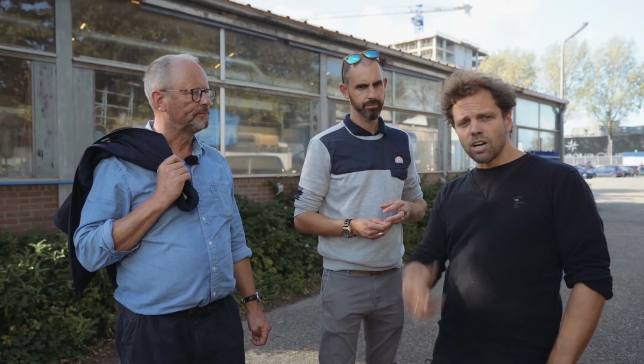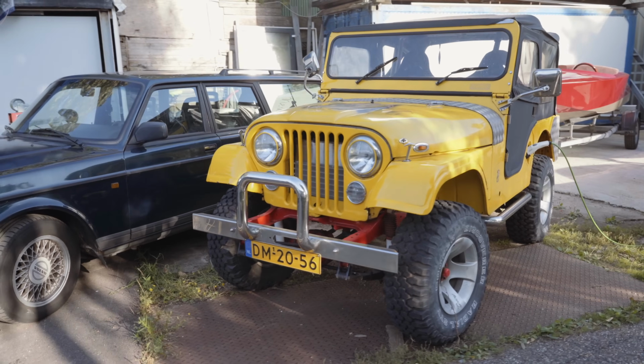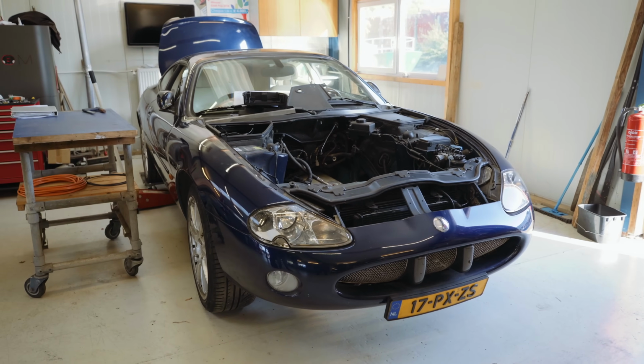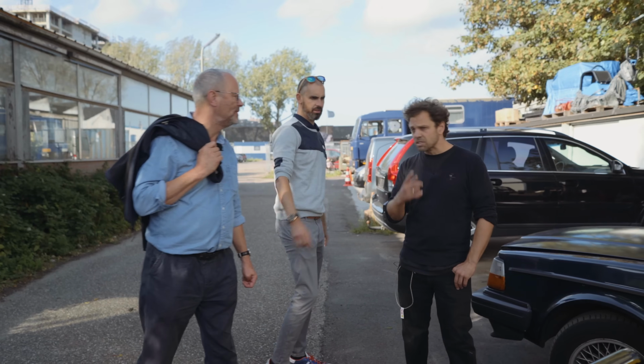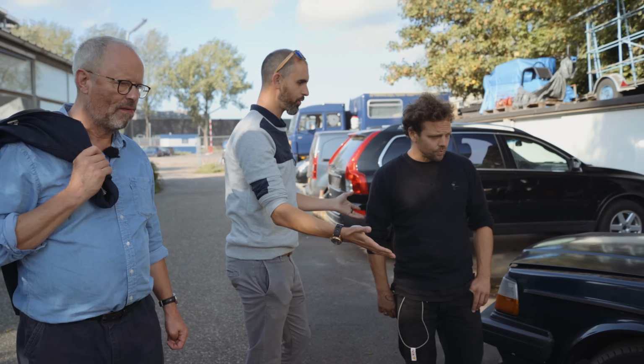So the very first car we did was a 1969 Jeep that you have sitting there. That Jeep is yellow, so cool. It's great. And close after, we've done Volvos, and since then we've moved on to Jaguars and Citroen DS's, more Volvos. It's just a Volvo 240 family car.